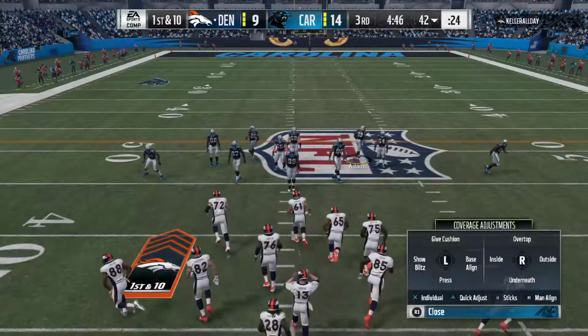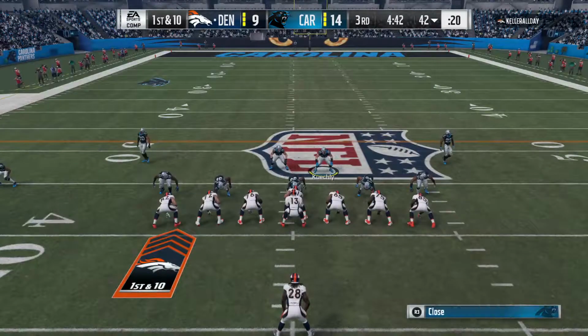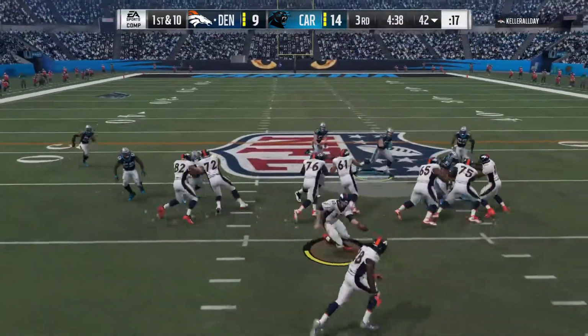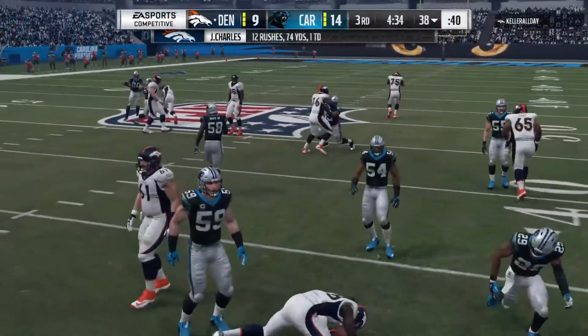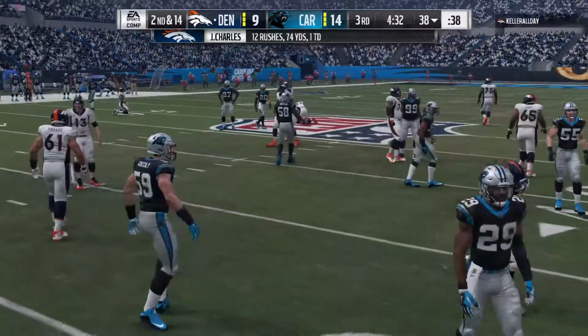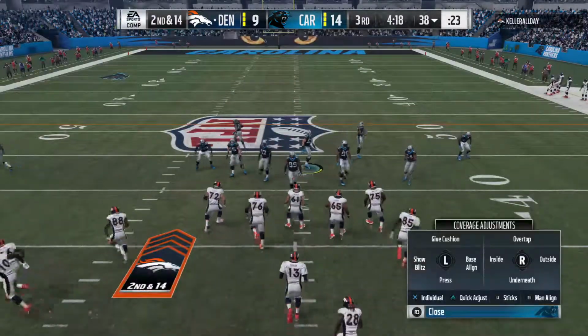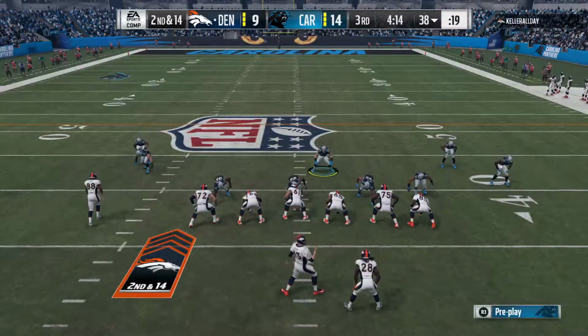Here comes the D swarming to the line. Charles getting the handoff from Simeon. And this play will be blown up. He'll lose yardage back at the 38. That's going to go as a loss of 4, and it'll be second down. Make it now 3 tackles for a loss in this game, 1 for each quarter.